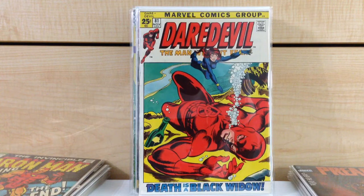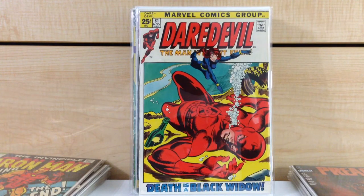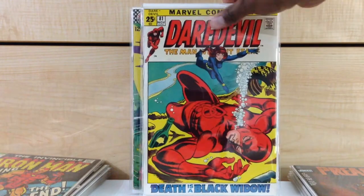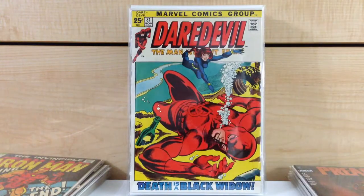Another cool Daredevil issue, number 81. Now this is the first teaming of Black Widow and Daredevil. She's a mainstay on Daredevil for the next 20 issues or so, so this is a very, very cool issue to have. I've been looking for this book for a year, and this is a nice, very fine book. You can tell how white the book is. I picked these two up at the same shop for like $20 apiece after the sale price. And I'm super thrilled to have these. I'm just happy.